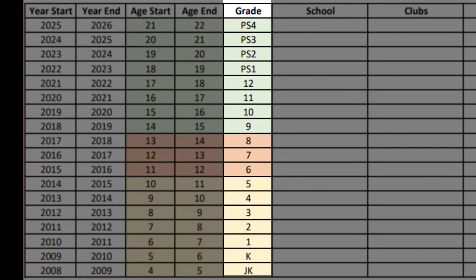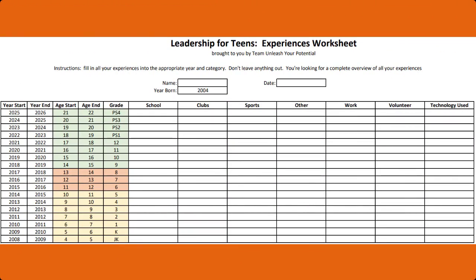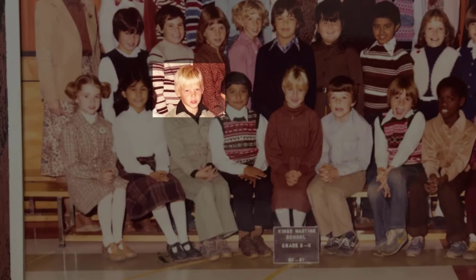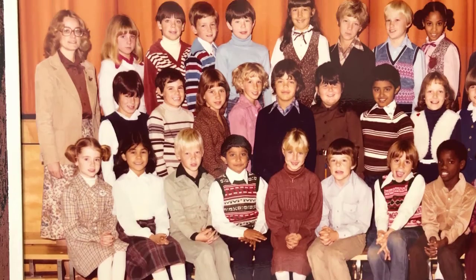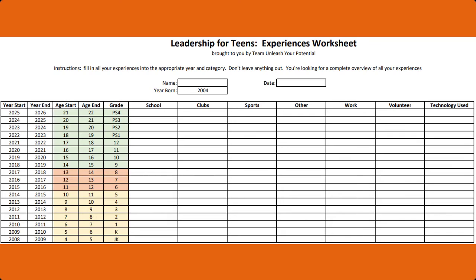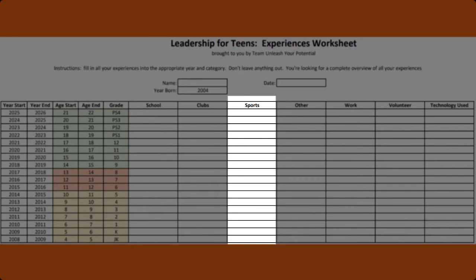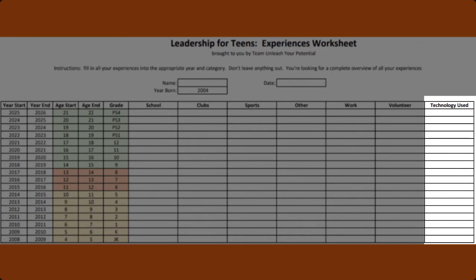Each row of the sheet represents a school year. I still relate all my experiences to the school year they happened in. If you asked me what happened in 1980, I couldn't tell you. But if you asked what happened in grade 3, I could give you tons of details. For example, my teacher was Mrs. Kirkwood. The columns represent the main classifications for experiences: school, clubs, sports, other, work, volunteer, and technology used.